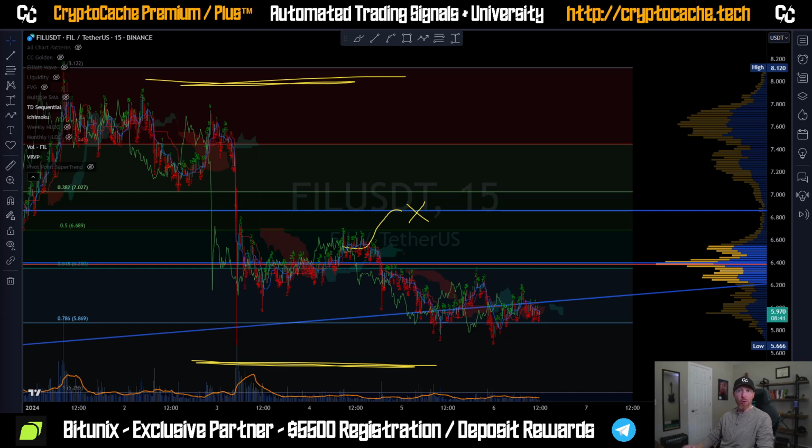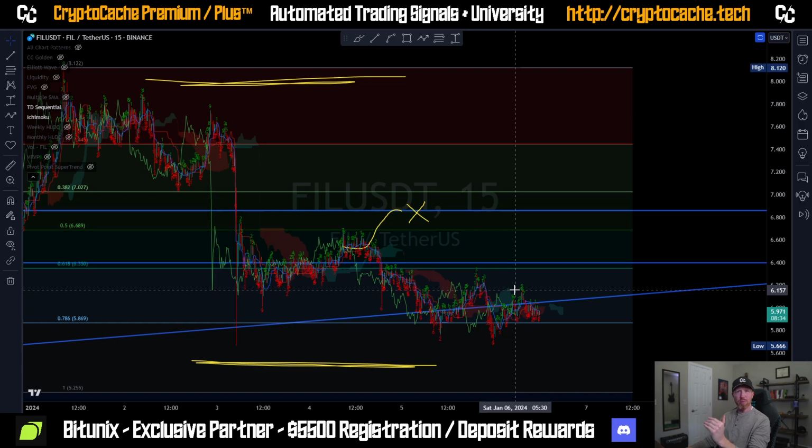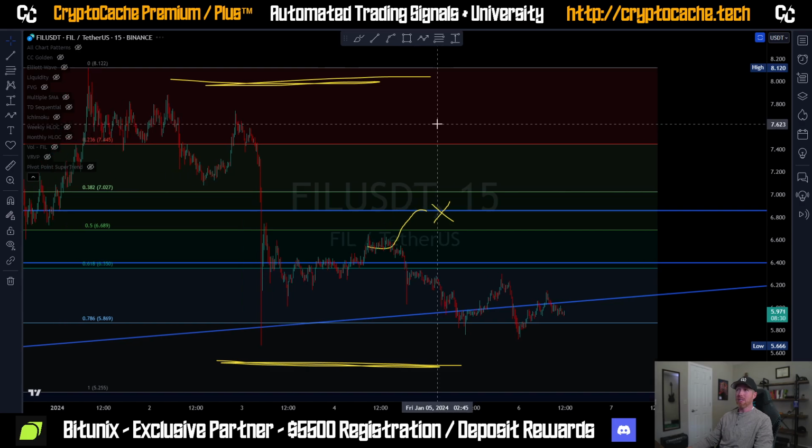Taking a quick look here at Filecoin, seeing what's going on, helping understand the next step here, because this coin isn't looking as bad as a lot of other coins. It's kind of more range bound than making lower lows and lower highs. So we're gonna have to talk about that and just kind of identify potential shifts in momentum.